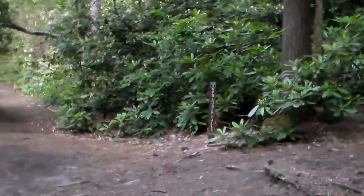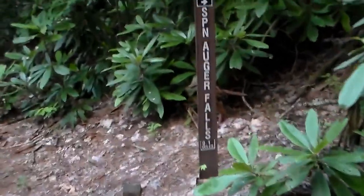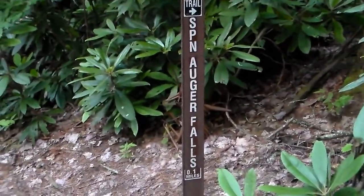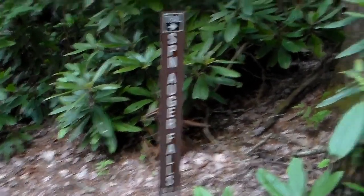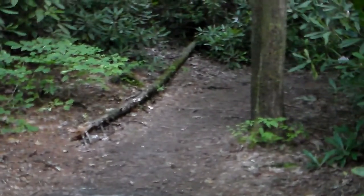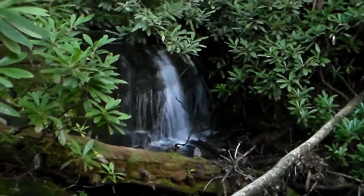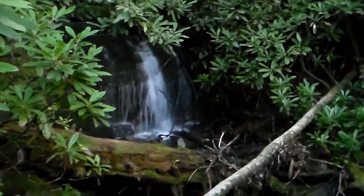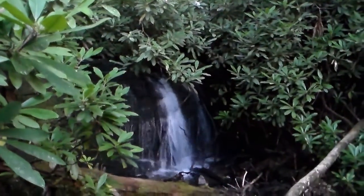Okay. Here's a sign right here. It says 0.1 miles, Auger Falls. What do you think? Should we go check it out? You got time? All right, let's go. There's a little waterfall, but I don't really think that's the one we're looking for. Let's just go a little further. Look at that. Isn't that something up there? Yeah. Pretty place.